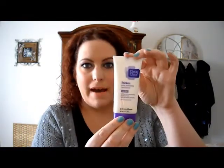Next, I've got this Clean and Clear Finishes Pore Minimizing Oil-Free SPF 15 Moisturizer, and this is my first tube of this. I've been using it for about 2 weeks, and I know a lot of people online are using this, and I really, really like it.